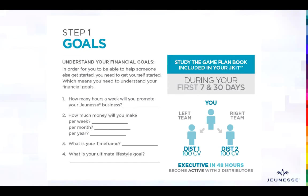And then the next thing is you're going to want to write down your ultimate lifestyle goal. Your ultimate lifestyle goal, is it to be debt free? Is it to retire early? Is it to maybe pay for that child's education? Whatever it is, write it down.